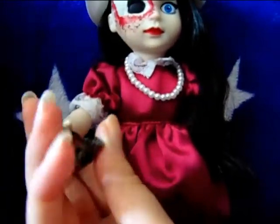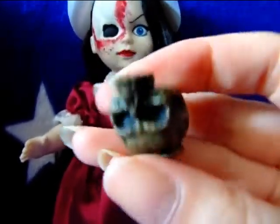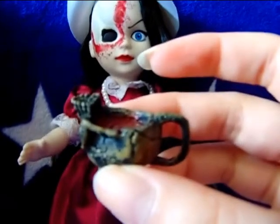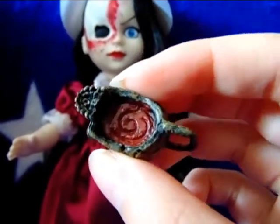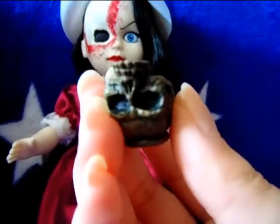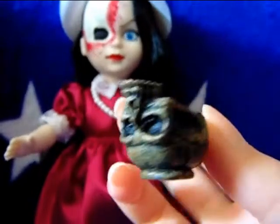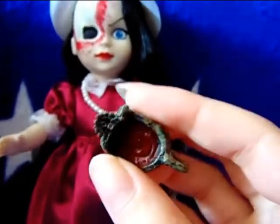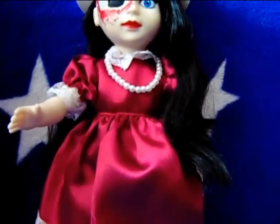And she also comes with a little teacup that's in the shape of a skull. I will take it out of her hand to show you up close. It's shaped like a skull, and it looks like this. And inside there's a reddish brownish colored liquid, which, as it says in her poem, was supposed to be tea, but it's actually acid. So in this series 23, all of the dolls come with a little teacup that looks like this, as I was informed. Okay, now back to the doll.